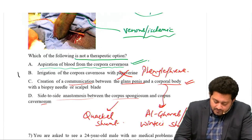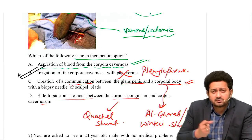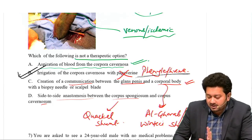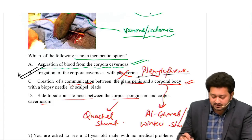Option B is incorrect. We don't inject papaverine. Papaverine will cause more spasm and more dilatation. We want that abnormally dilated thing to get compressed, so that's why we give phenylephrine. Papaverine will cause more dilatation.